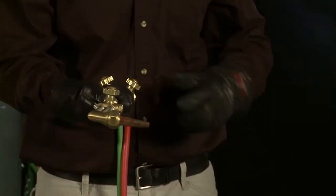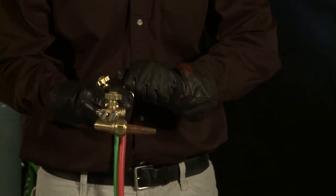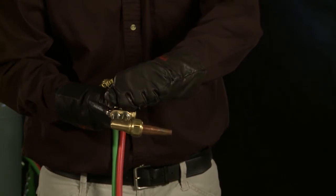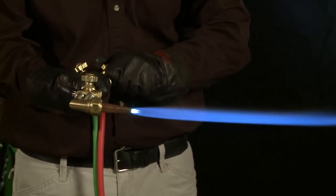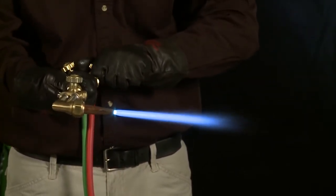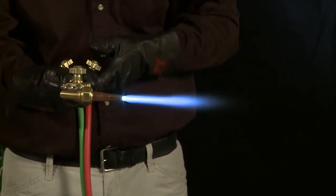The final technique involves opening the fuel gas valve on the torch 1/4 to 1/2 turn. Now open the oxygen valve on the torch half the amount of the fuel gas, then light the torch. Now adjust to a neutral flame setting by making small individual adjustments to the fuel and oxygen gas valves. Slowly walk up the flame until it reaches the tip.